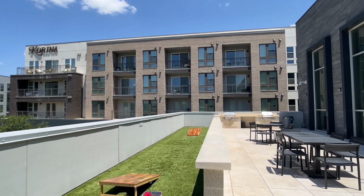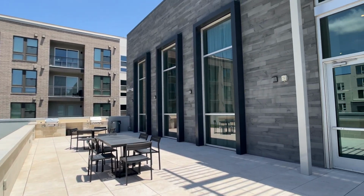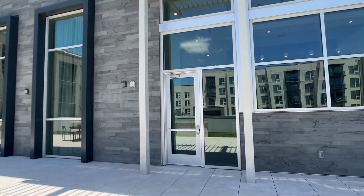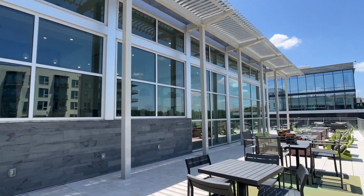To your left, we have a little cornhole area, which I am a beast at. When I first started, I would not feel too comfortable playing in that area because my aim was so bad, I think it would end up on the street hitting somebody's car.